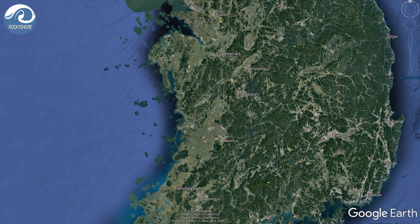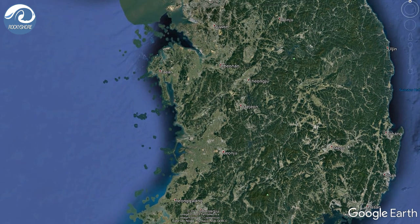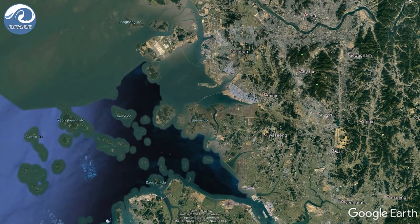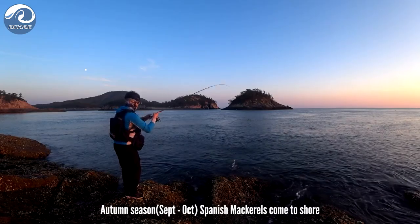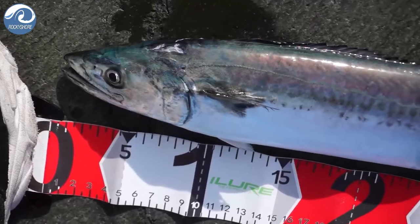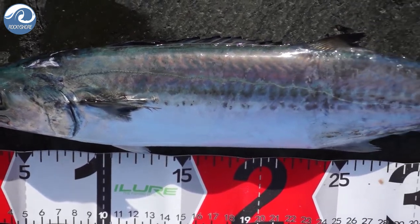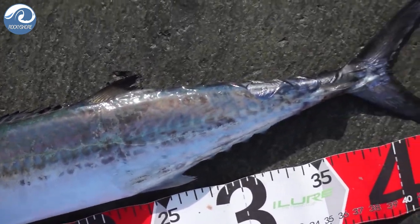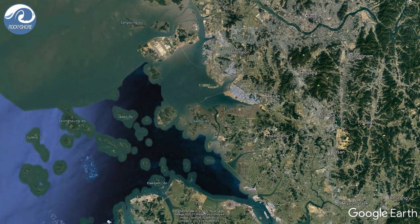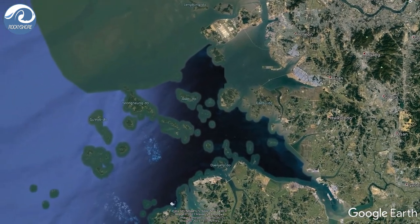Let me tell you about some of the well-known or popular fishing spots in the West Sea, but you cannot catch many different species of fish. But in the autumn, you can expect to catch Spanish mackerel over 40 or 50 centimeters. And if you are lucky enough, you can catch 60 centimeters. But that's it. No other types of fish like yellowtail or tuna, you cannot expect that, even if you go to islands like this.